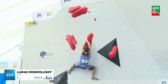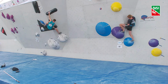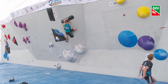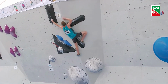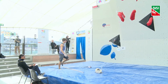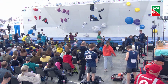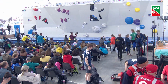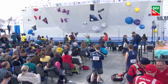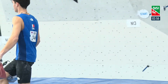So now we've got 30 seconds left. You can see the clock at the top left of your screen. This place is really coming alive with the progress from this Austrian athlete. Fantastic. Another top there, just as the period comes to an end. Okay, next rotation.